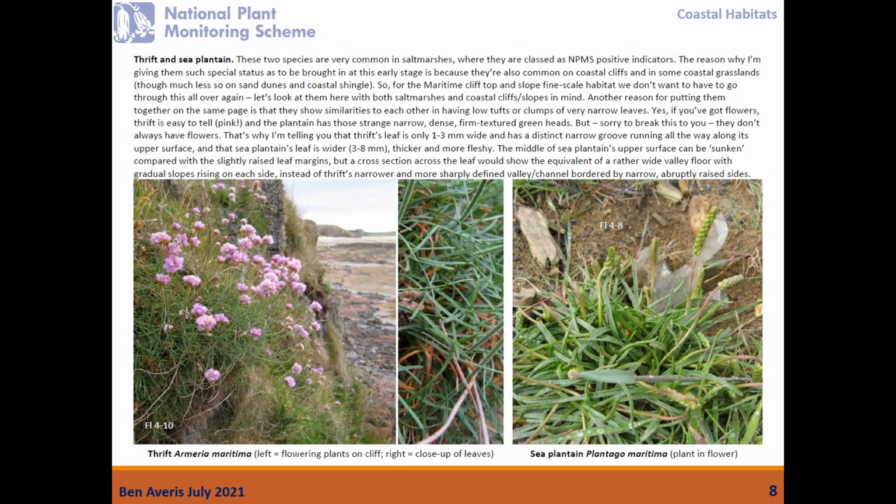The sea plantain has leaves that are a little bit wider than the leaves of the thrift, and it doesn't have a clear groove cut along the middle. The left and right sides of the upper surface of the sea plantain's leaf can be slightly higher than the middle. It can be like a very shallow, I wouldn't exactly say a valley, but just a slight dip in the middle. But effectively, it looks pretty flat, the upper surface of that leaf. And it's a bit of a thicker texture, slightly more fleshy textured leaf as well. So you can sort those two species out vegetatively quite easily. When they're in flower, obviously it's a lot easier still.